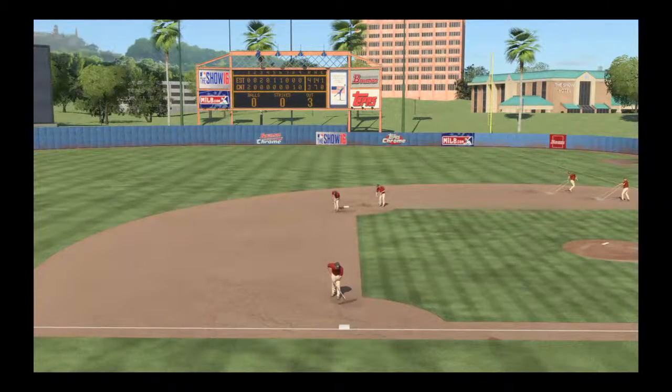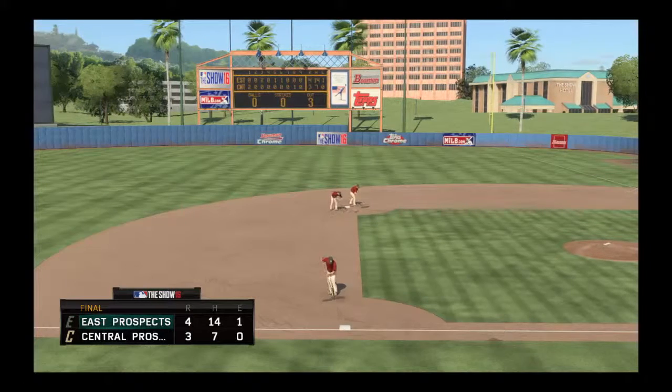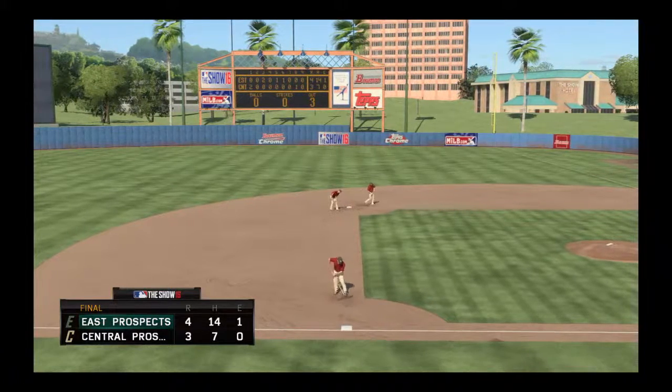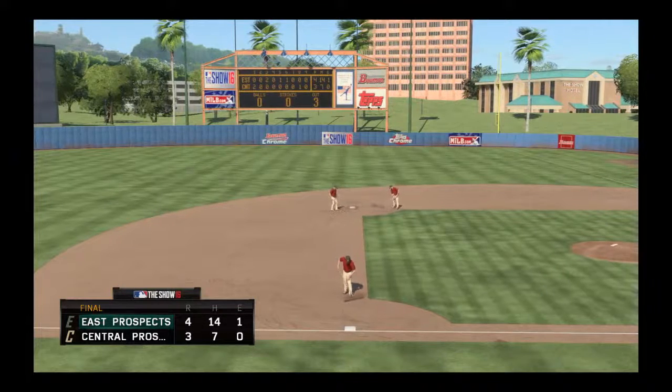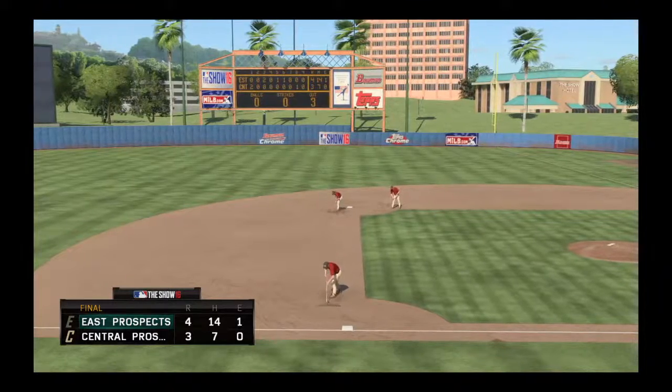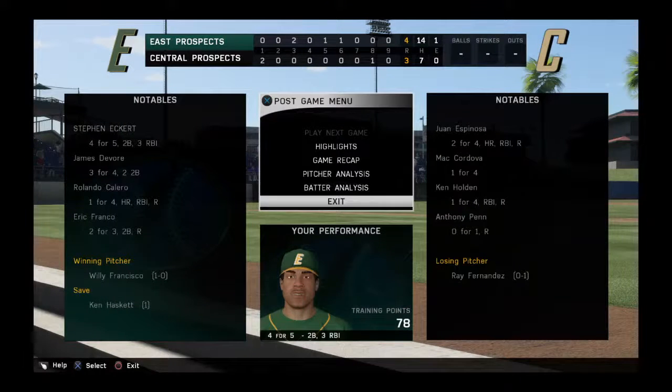So that'll just about do it for us this afternoon. Thanks to Eric Karros, Steve Lyons, and the rest of our crew, I'm Matt Vasgersian. This has been a presentation of MLB The Show. To find out more, head on over to theshownation.com. The Eastern Prospects win this one 4-3. So long, everybody. For the East, 4 runs on 14 hits.